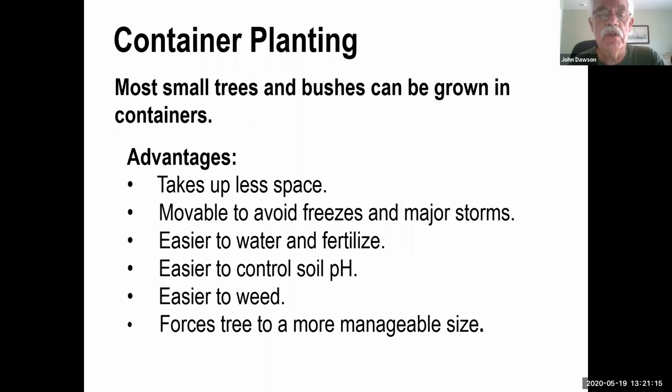If it's a large bush or tree, you may want to make sure that you have the ability to move it, either with a pallet jack or a dolly, or you may want to actually put it on some sort of a platform with rollers on it. The advantages of containers are that they take up less space. If there's a storm coming up or a big freeze that has been scheduled, you can bring them into your garage or someplace where it's nice and warm. It's a lot easier to water, takes less water and less fertilizer, and you can control the soil pH. What I like to tell people is make sure you buy a plant that's suitable for your landscape.